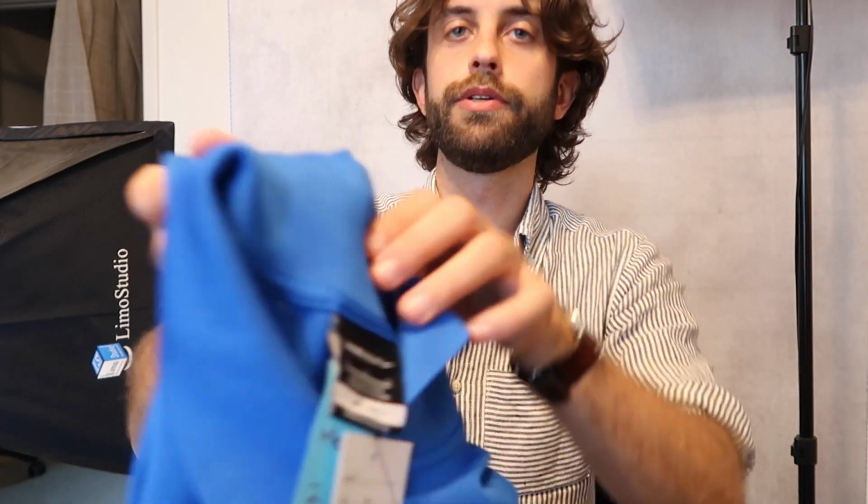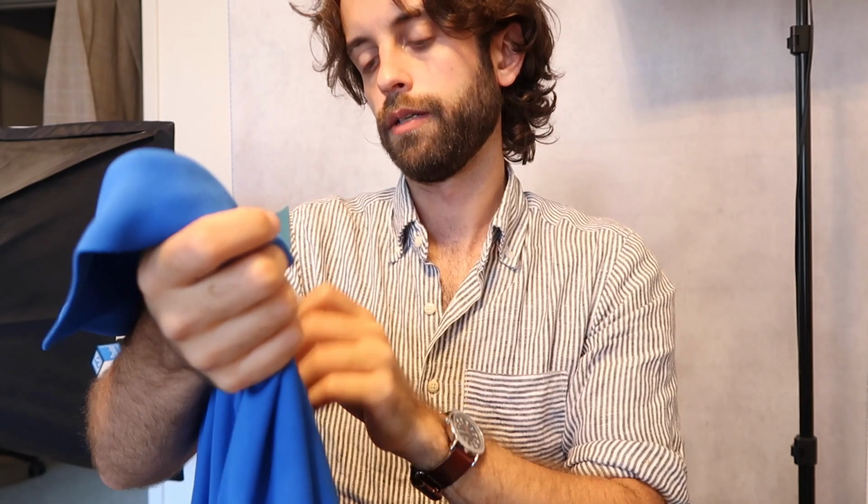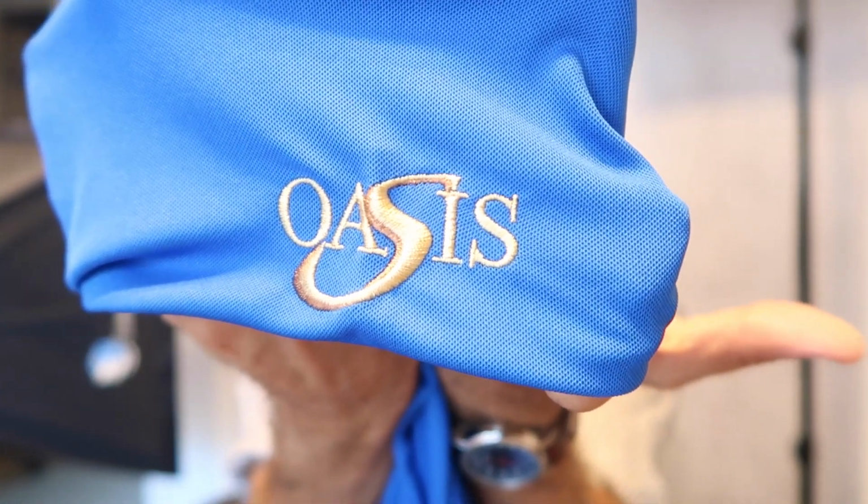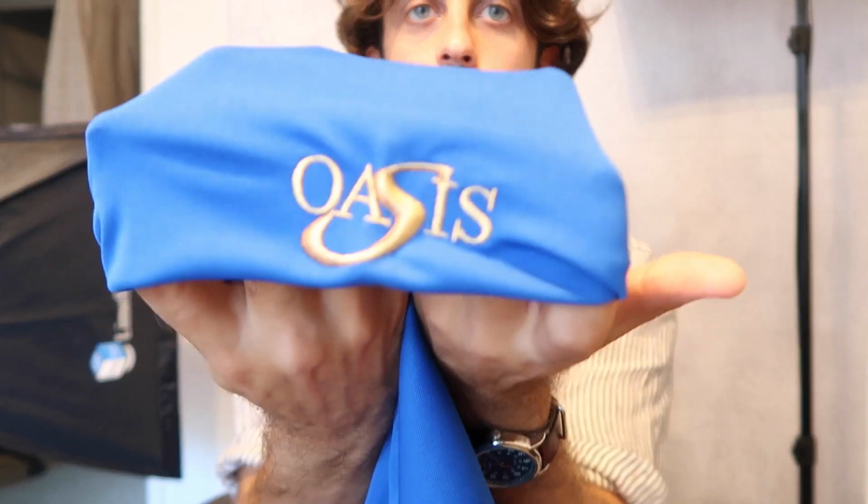Here is a new with tags Nike Golf polo shirt that I got for $4, and it does have this embroidered on the sleeve. This might be the casino. That's a casino, right? Might be something. This is the kind of thing that some guy probably is not going to mind wearing.